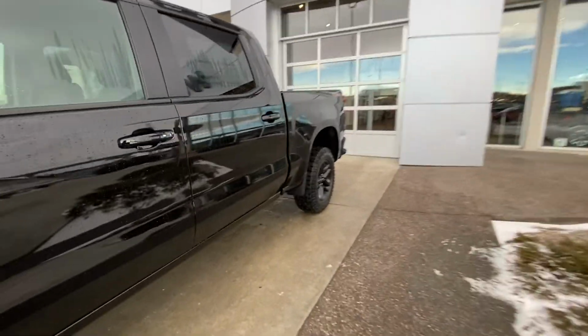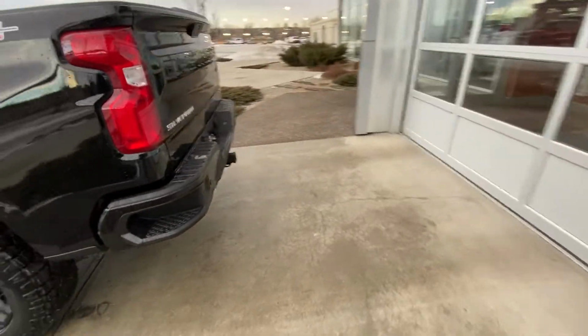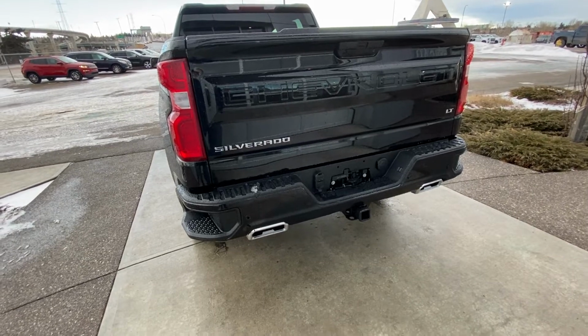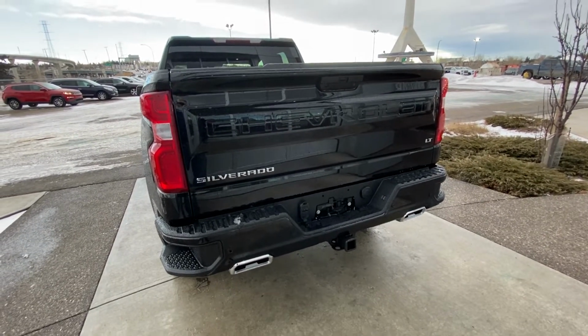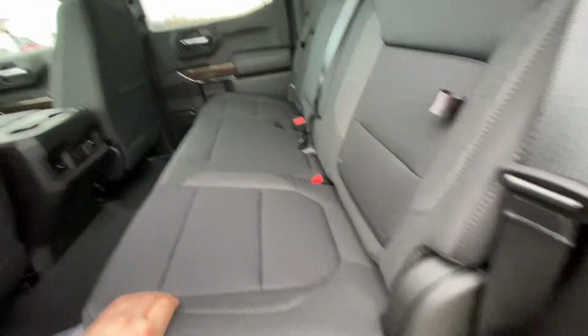Making our way to the back, crew cab, rear tinted privacy windows, remote start, Trail Boss decal. Vehicle does have our color matched rear bumper, dual chrome exhaust tips, your trailer tow package, as well as LED brake lights. Jumping into the interior, second row cloth 60/40 split.